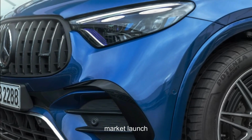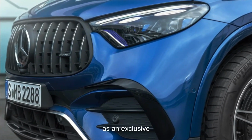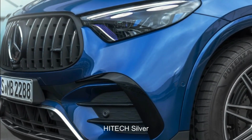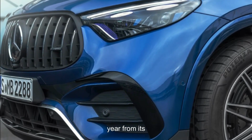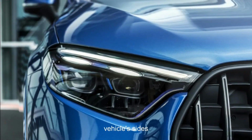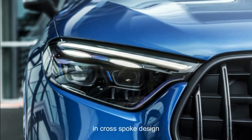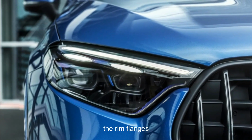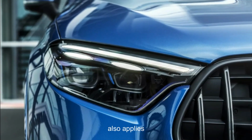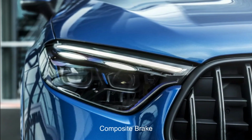Edition 1 at market launch. The GLC43 SE Performance can be ordered as an exclusive edition 1 in the exterior colors Graphite Grey Magno or High-Tech Silver Magno for 1 year from its market launch. A charcoal Magno car film visually stretches the vehicle's sides. The 21-inch AMG forged wheels in cross-spoke design are finished in matte black. The rim flanges with high sheen finish provide an attractive contrast. This also applies to the yellow painted brake calipers of the AMG high-performance composite brake system.